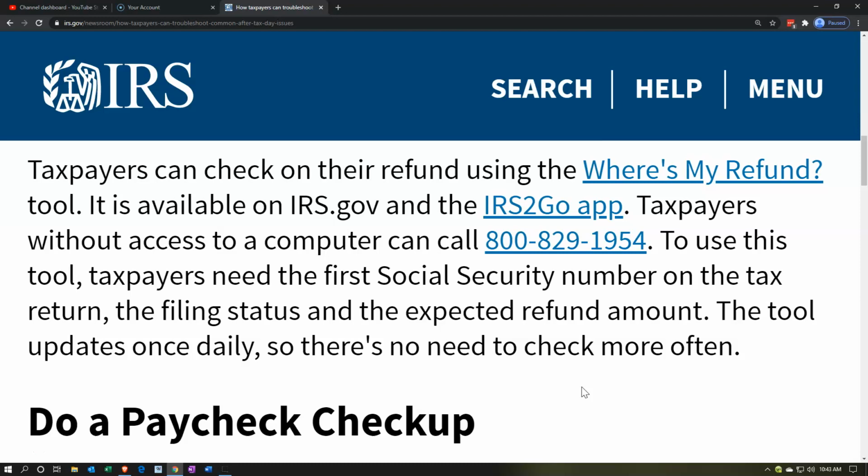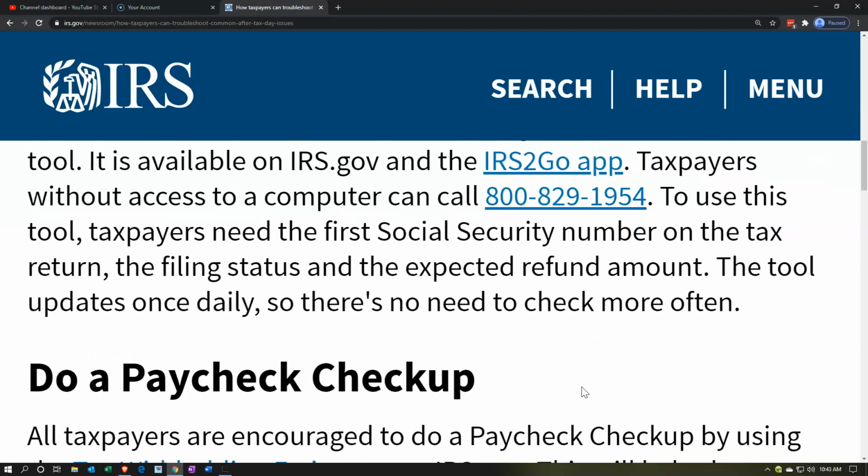800-829-1954. To use this tool, taxpayers need the first Social Security number on the tax return, the filing status, and the expected refund amount. So you might want to have the tax return handy with you, because you probably know the first of those two things, but you may not know exactly what the refund amount is. Therefore, it'd be nice to have the tax return with you as you look into this.